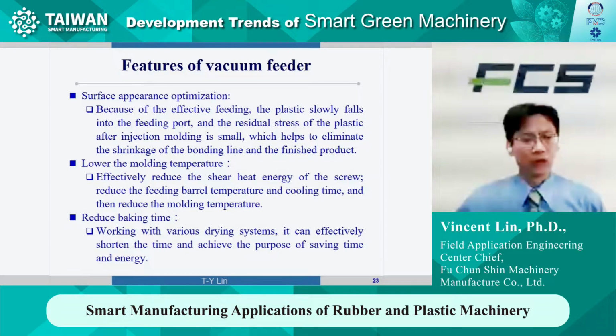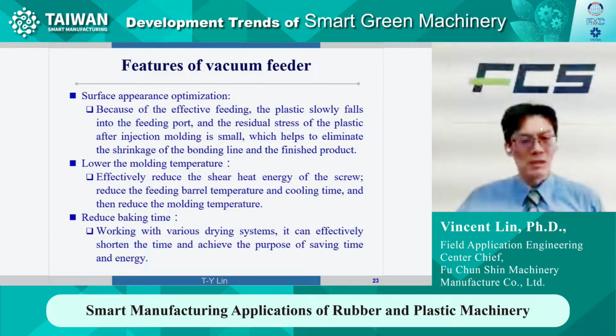And to lower the molding temperature, the time and fixed amount feeding can effectively reduce the shear heat energy of the screw and reduce the feeding barrel temperature and cooling time, and then reduce the molding temperature. And it also reduces baking time.